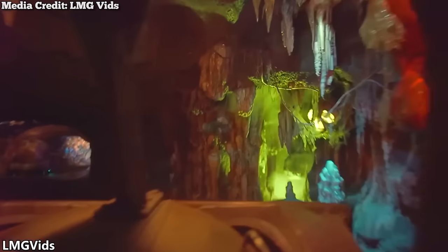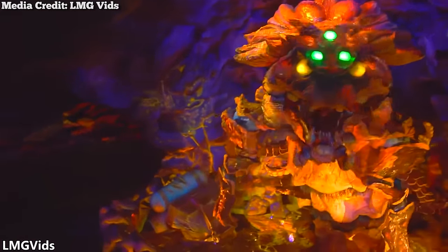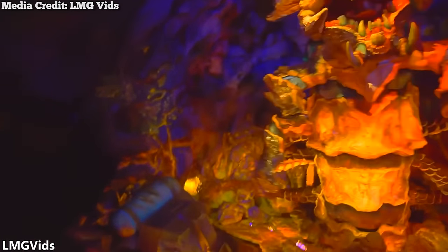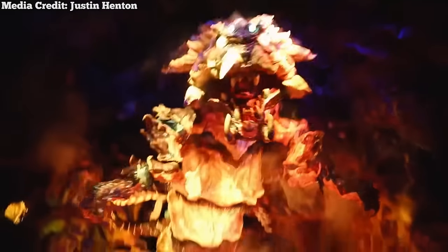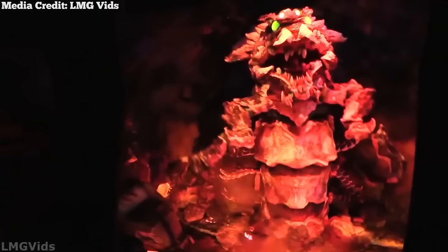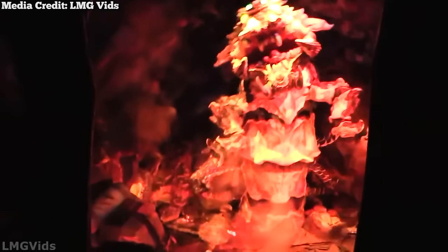But the monster is unhappy with guests entering its nursery. Soon enough, riders will come face to face with a monster. This large, centipede-like creature glows a brilliant orange-red color. It screeches and roars at guests, showing off its multiple legs and spider-like fangs. With the ride's height requirement at a mere 46 inches, there's no doubt this monster has given quite a few kids nightmares over the years. This advanced animatronic is only part of the awesome experience this ride has to offer.